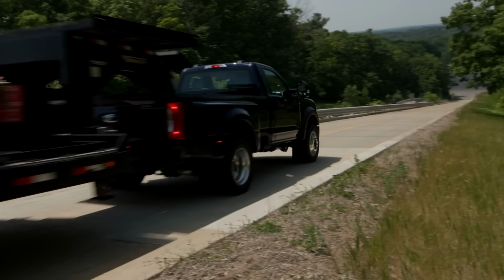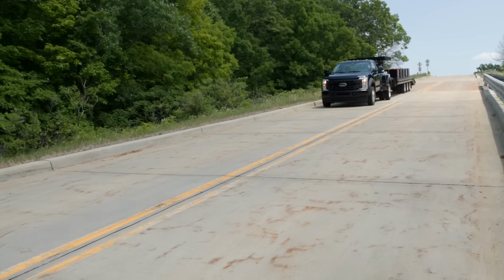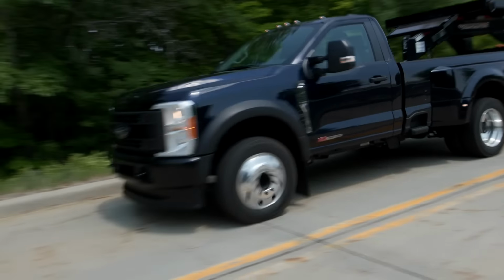So if you don't have tow haul mode and you're not towing, you're not hauling, whatever, you might in the past have downshifted on a grade as you're going downhill.